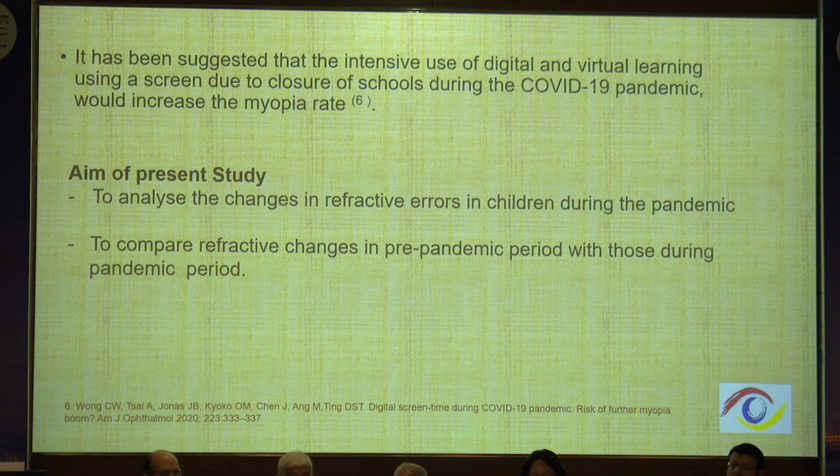There was a multi-center study. They found that intensive use of digital and virtual learning due to school closure is likely to increase myopia significantly during the pandemic. So I decided to study my own patients. We analyzed the changes in the refractive errors in children during the pandemic, and we compared it with the pre-pandemic period to find out whether the rate of change was significant or not.